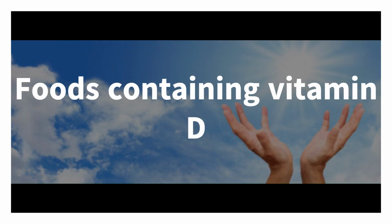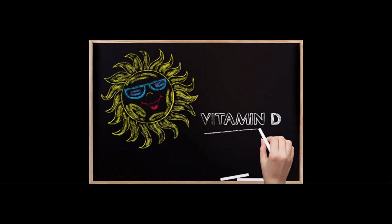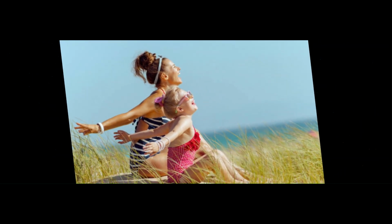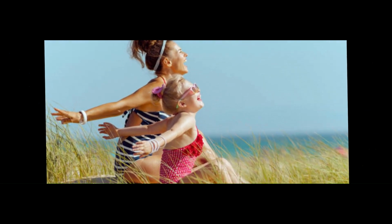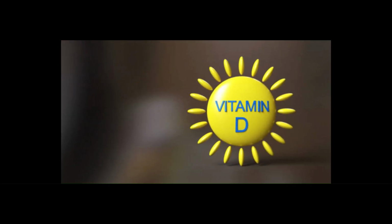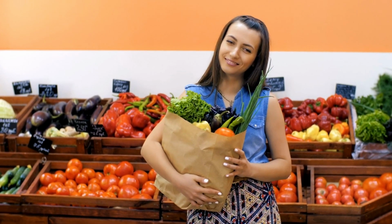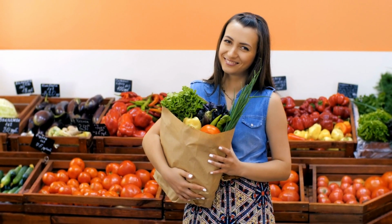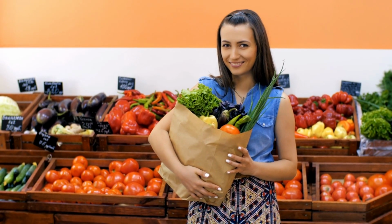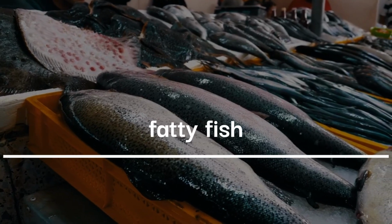Foods containing vitamin D. The body can manufacture sufficient amounts of vitamin D, but a person may not get enough of it if he is not sufficiently exposed to sunlight, or if the body has difficulty absorbing vitamin D, all of which leads to a deficiency in it, and the emergence of symptoms that result from that. Therefore, the body can obtain vitamin D from some foods, the most important of which are fatty fish.